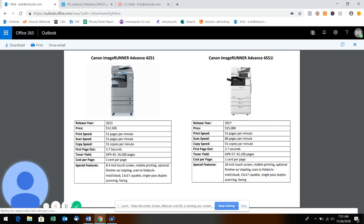Cost per page is the same at a penny a page. There's a little more toner usage out of the toner cartridge for the 4551, about 30% more toner usage. But again, your cost per page is the same.